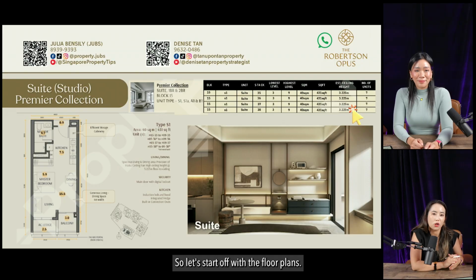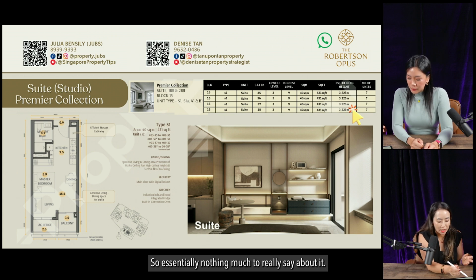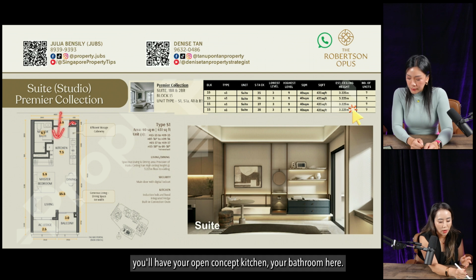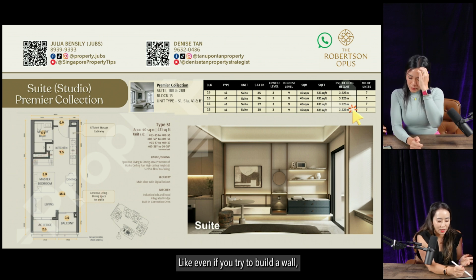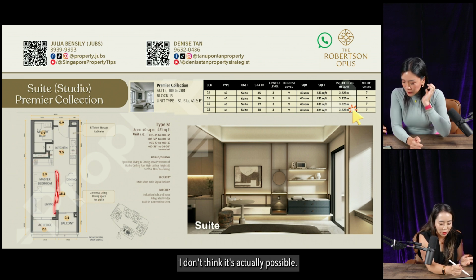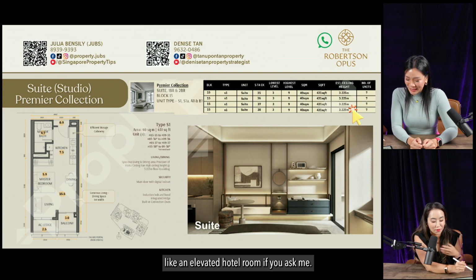So let's start off with the floor plans, and the first one I'm going to analyze is actually the suite, or rather the studio unit. So essentially nothing much to really say about it. Once you step in, you have your open concept kitchen, your bathroom here, and it really is very open concept in terms of the master bedroom. Even if you try to build a wall, I don't think it's actually possible. And in fact, it feels a lot like an elevated hotel room if you ask me.